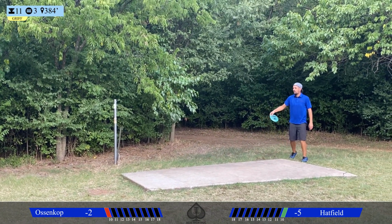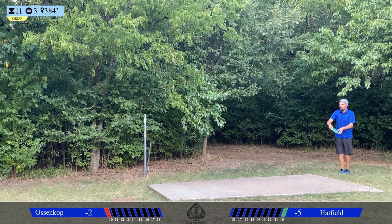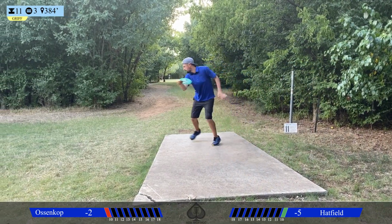Well, Cotton, I'll tell you right now, I just go up the middle. That's also what most righties do, but let's see what Hatfield does. Well, you asked me. He's not most righties. He's pretty creative with his shot selection.